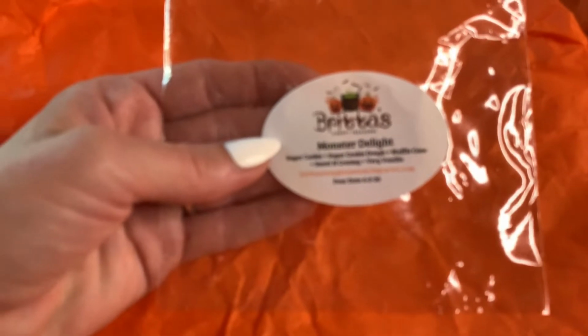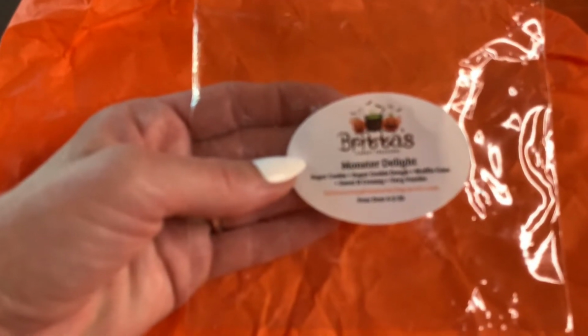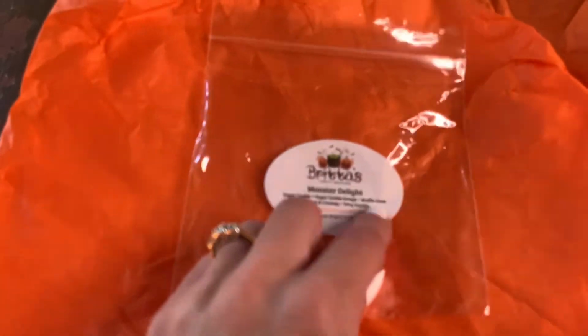All right, and next up, this is actually another souffle cup. This one is called Monster Delight. The notes are sugar cookie dough, waffle cone, sweet and creamy, and very vanilla. Now this one is the one I thought would be my favorite. Anytime I see that waffle cone note in there, I'm always all about it.